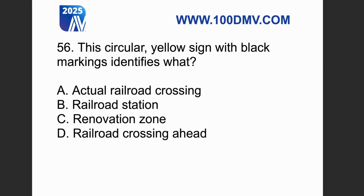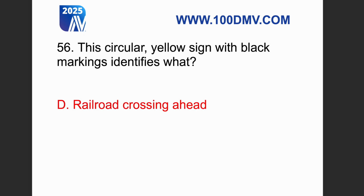56. This circular yellow sign with black markings identifies what? A. Actual railroad crossing. B. Railroad station. C. Renovation zone. D. Railroad crossing ahead. Correct answer: D. Railroad crossing ahead.